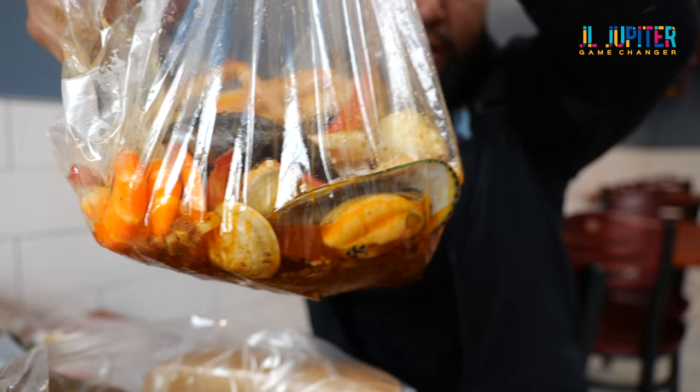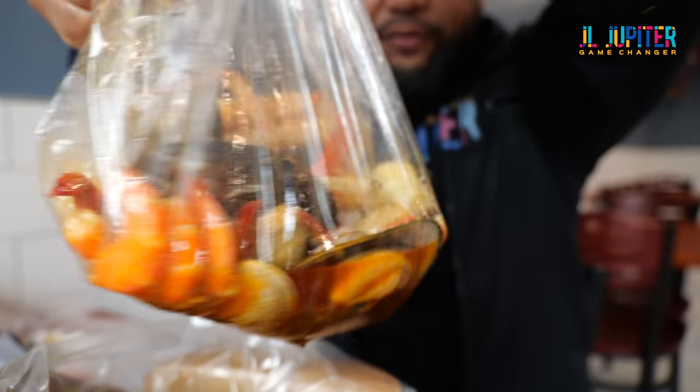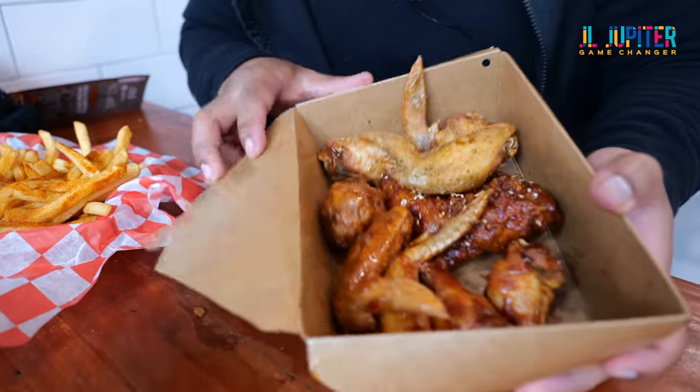Look at that. It's a lot of seafood, y'all. It's a lot of seafood. So it's a good deal. This comes with fries too.